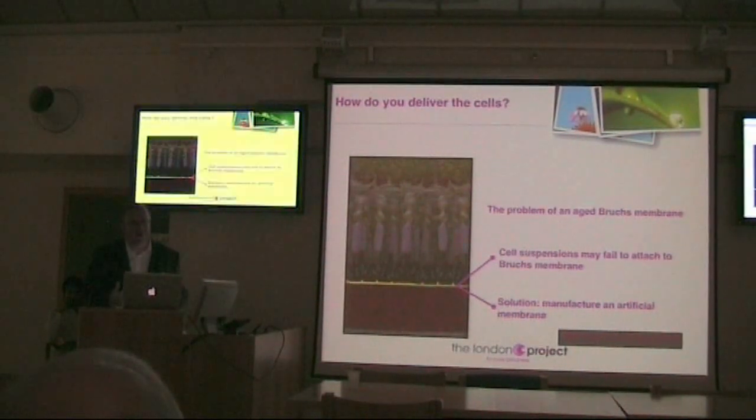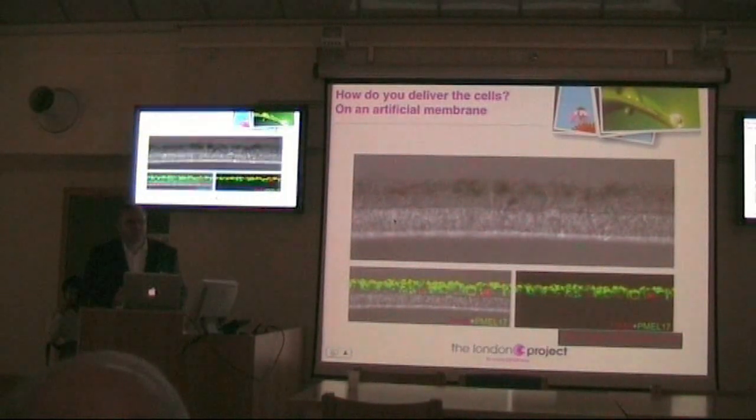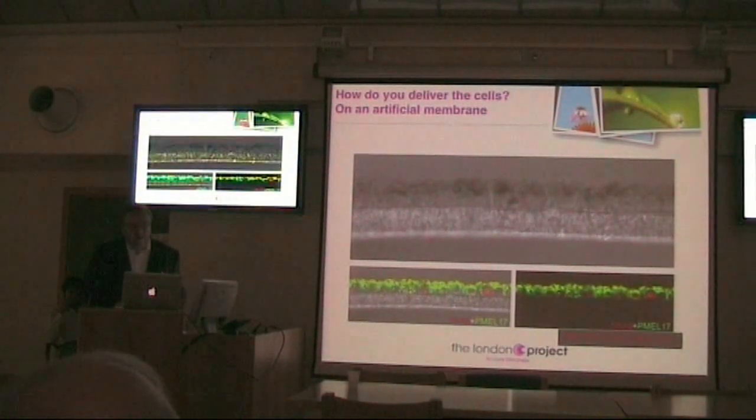They have to be in that carpet. They're polarized, they have to be pointing in the right direction facing the photoreceptor. And that membrane in the aged eye is just not conducive to putting them back. It's no longer sticky. So we had to manufacture a membrane. And this is what we managed to do. So these are the human embryonic derived RPE here, and this is the polar membrane which we've managed to manufacture to a level which surgically we can manipulate and grow these cells in literally that carpet.